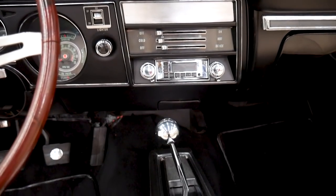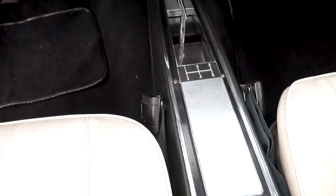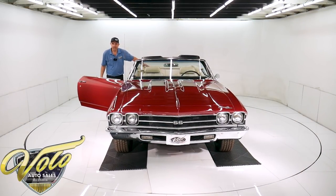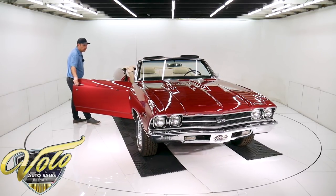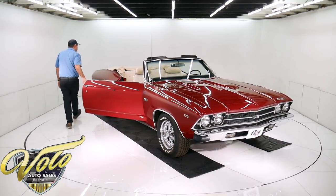Carpets are real nice. Door panels are straight. They're not warped. So the only thing I would do inside the car is the headrests. They're new, but they bug me that they're baggy like that. You can buy those. That's not even an issue. The interior is nice. Let me open the trunk for you.